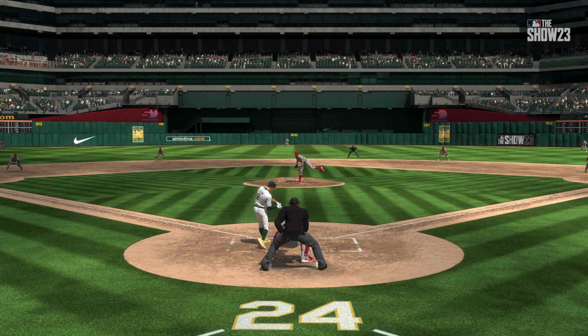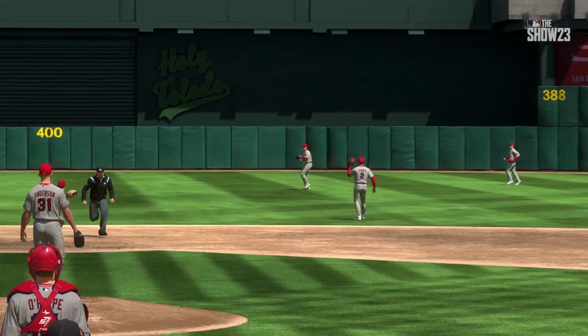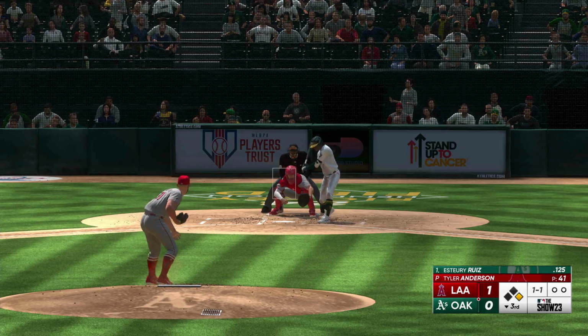Just kept it simple, played pepper with the middle of the infield and took it back where it came from, and there's just no one there to knock it down. Esteury Ruiz up next for the A's. Walked to open the ball game.